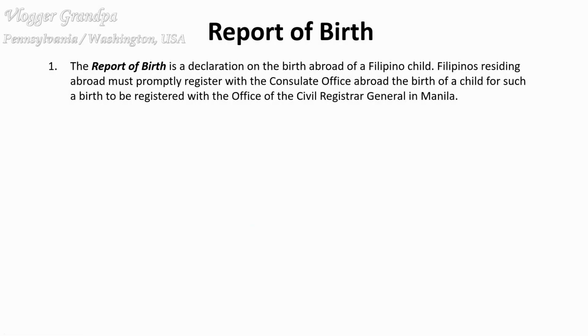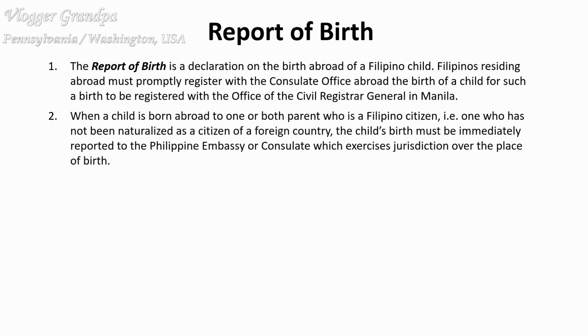The report of birth is a declaration on the birth abroad of a Filipino child. Filipinos residing abroad must promptly register with the consulate office abroad the birth of a child for such a birth to be registered with the office of the Civil Registrar General in Manila. See, because at that point you don't have a birth certificate in the Philippines.